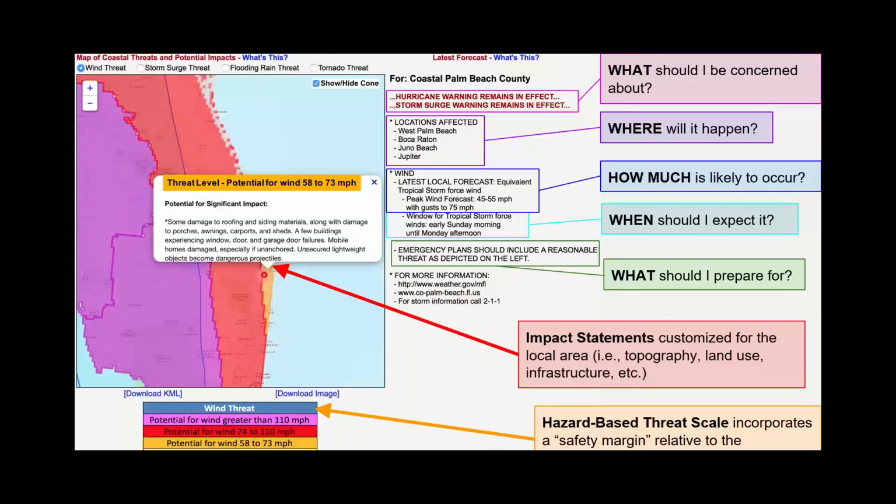In this case, we're pointing to this orange threat level, which is for winds of 58 to 73 miles per hour, or strong tropical storm force winds. And it'll also give you a customized impact statement based on your location and that threat level. And by the way, we're actually updating these impact statements for our local area this year. So hopefully we won't need to use them, but they will be a little more tailored to each individual area.